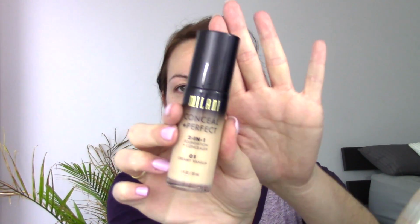The first one is the Milani Conceal and Perfect 2-in-1 Foundation and Concealer, and it looks like this. I also got the Milani Brow Shaping Clear Wax, so I'm almost out of the one that I have from Sigma. This is the Voluminous Liner Noir, I think that's what it's called. It looks like this. So let's just get started.